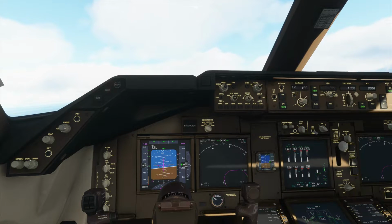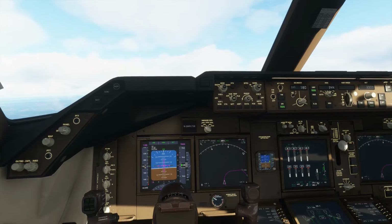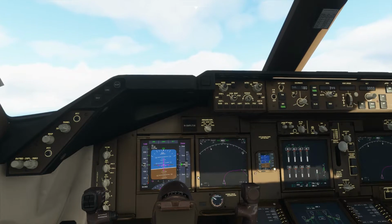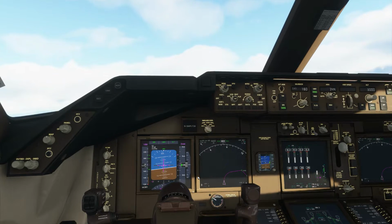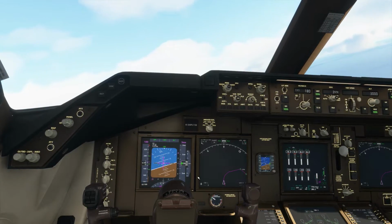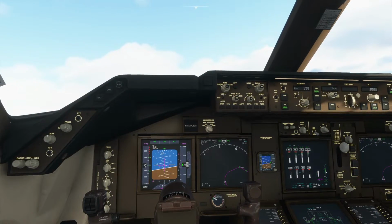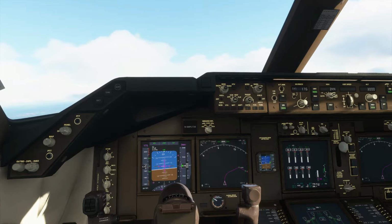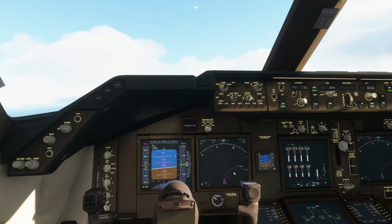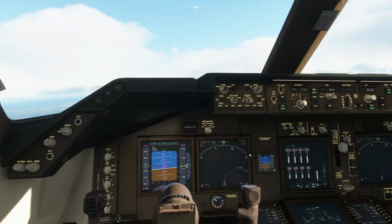We are getting close to 3000, so I will slow our descent to maintain 3000, and I can extend the flaps 20 and flaps 25, which is around 175. So we'll keep this speed. We are getting close to initial approach fix. Luckily the LNAV is working as it should without any problems this time.